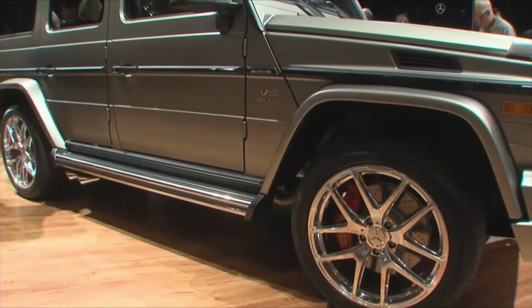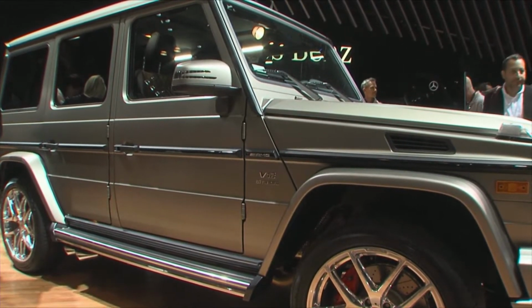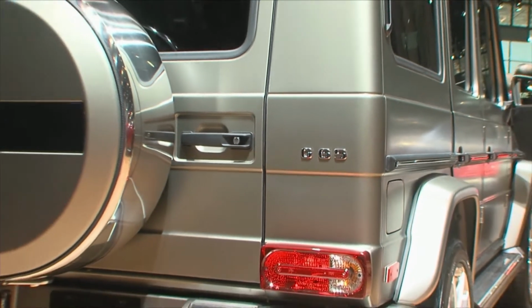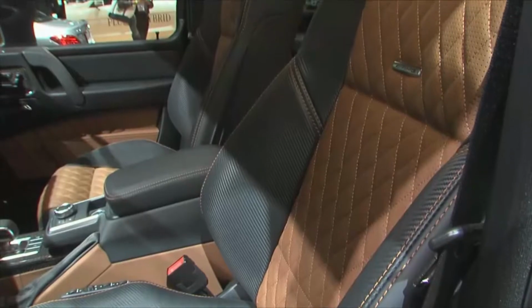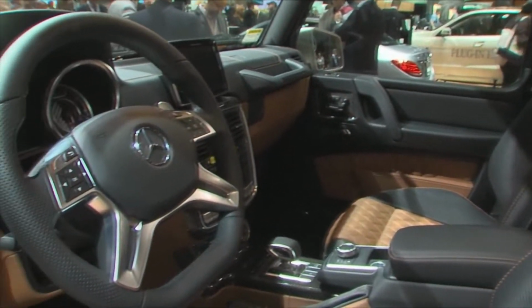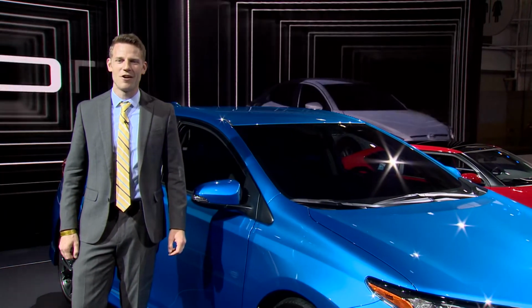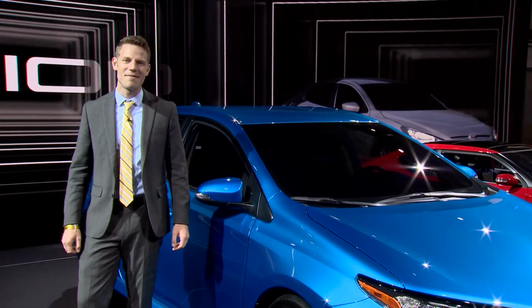A $219,000 asking price, but for that price, you get a super square, awesome-looking G-Wagon powered by a twin-turbocharged V12 engine, 621 horsepower, 738 pound-feet of torque, and that's going to move the G-Wagon from 0 to 60 in 5.3 seconds, which is pretty good acceleration for a vehicle that weighs almost 6,000 pounds. So if you want to live large and in charge, the G-Wagon is a great way to do it. Just again, bring your $219,000.